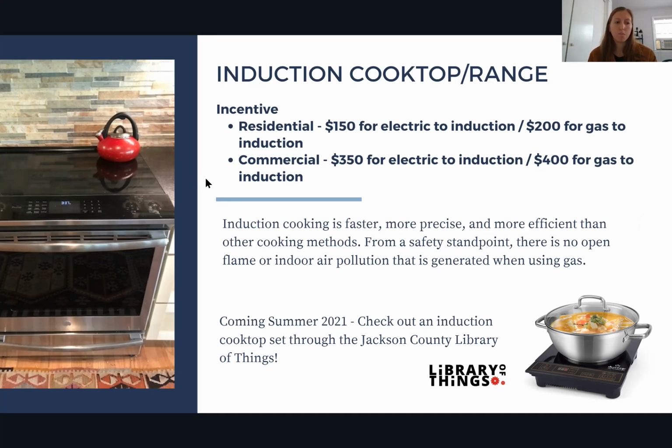In order for this to work, you need induction compatible cookware, and you can test out your cookware at home by just placing a magnet underneath and seeing if it sticks. If so, then it should work. But a lot of cookware you can buy will say induction compatible, so you know that that'll work.